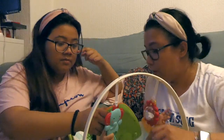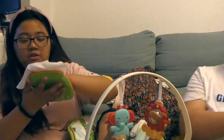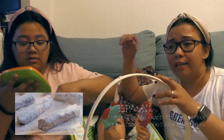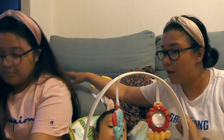And we have a lot of food from Ninang Tina from the Philippines. So Espasol. It's the Espasol, guys. I'm not sure what that is in English, but it's made of glutinous rice, and you roll it. It's a soft glutinous rice. It's really nice food for coffee and stuff.